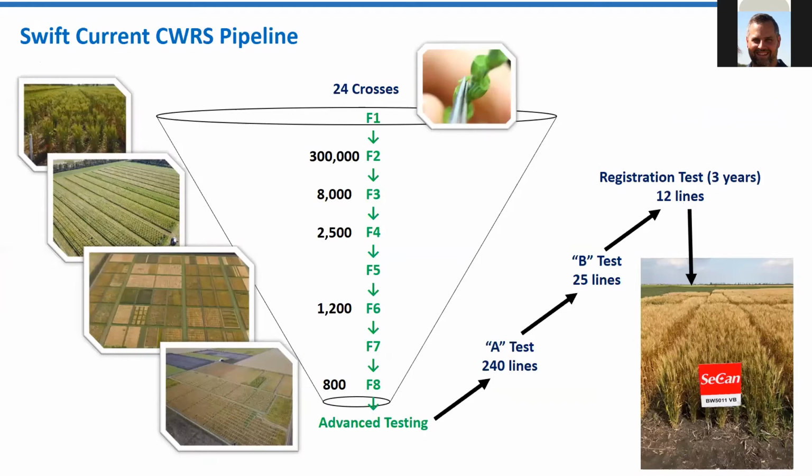This is just a snapshot overview of the Swift Current Canada Western Red Spring breeding pipeline. We typically make about 24 crosses a year, and from those crosses we achieve generations of material. And the F stands for filial, and it's just a generation that we refer to as we develop inbred lines. So from the F1 to the F8 listed in the center of the screen there, and we have some numbers beside it. So we typically start with a very large funnel at the top, a lot of diversity in the F2 generation. That's where the genes from the parents are coming together.